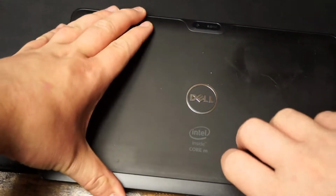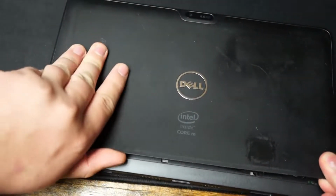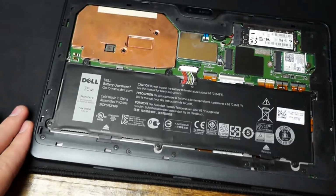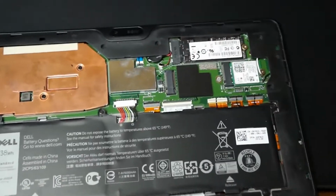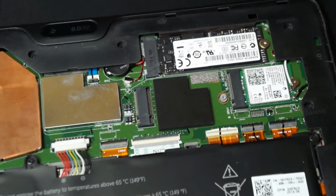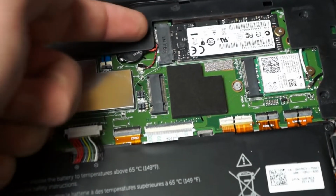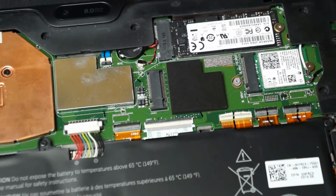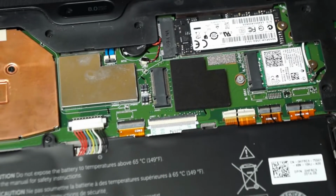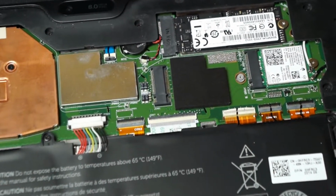Due to the whole fact that this is a tablet, almost everything is soldered down, so upgrading is not really a thing. But you can upgrade the SSD on board, and while there is a second, what looks like NVMe slot open, it's actually for an optional 4G card. So, knowing that upgrade options are limited, why don't we take a look at the device physically?